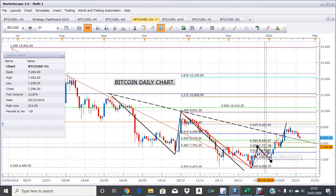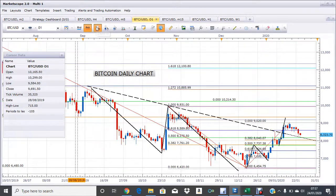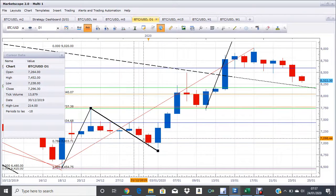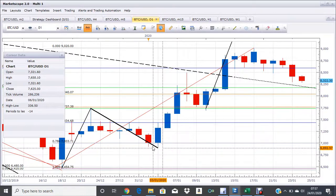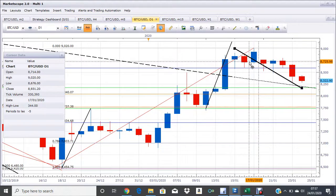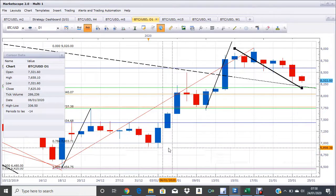I'll just blow it up a little bit so you can have a look at it. A bit more detail. This is the last correction we did here, from the high to the low. In fact, if I draw it in the right place, there we go. If we do the same correction again, that's going to take us right into this 382 retracement.